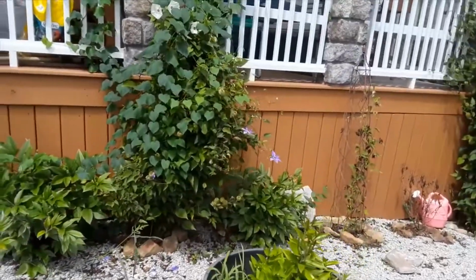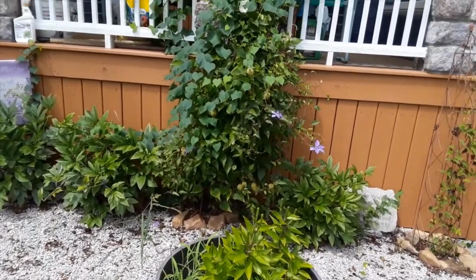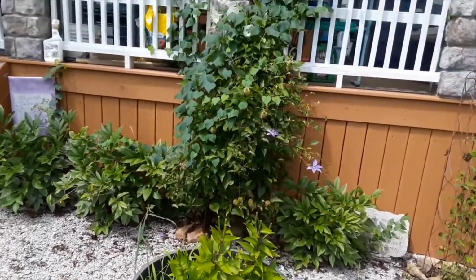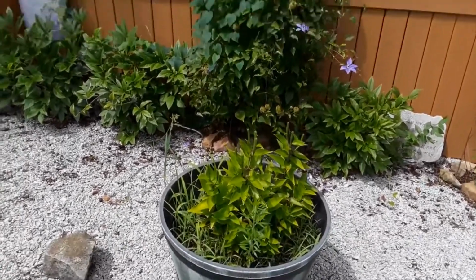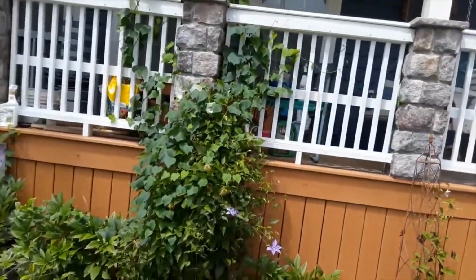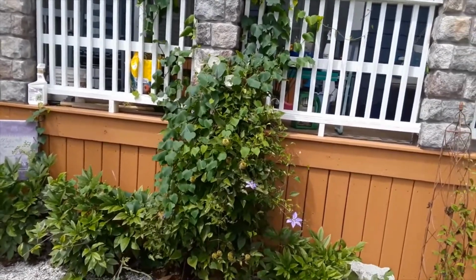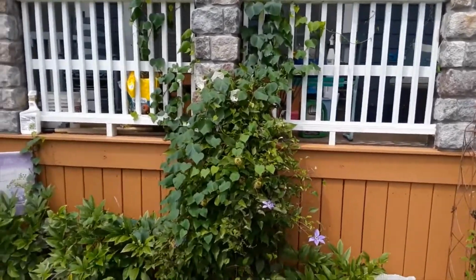The big Asian lilies are gone. They've had their flower, and it seemed like last year the flowers lasted a lot longer. I need to weed in there. The clematis are still getting flowers. They've had a lot of flowers on them.